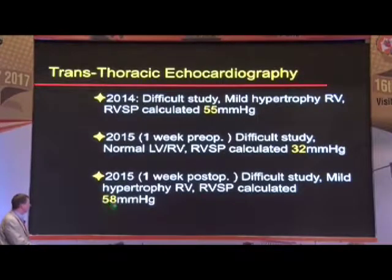And then, after she was in our intensive care unit for a week on a ventilator, they repeated the echo, RVSP 58. So what is this? Paroxysmal pulmonary hypertension? Anybody know? How do you get such differences in the right ventricular systolic pressure?